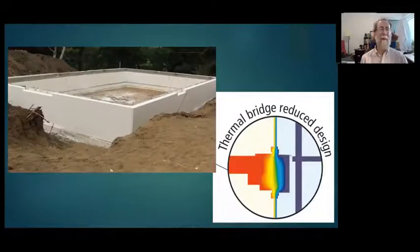Thermal bridge reduction for us started with the entire foundation clad in insulating foam, both inside and outside of the frost footings, underneath the floor slab. We have a slab on grade. We don't have a basement. So there's no ground contact. No part of the house structure itself is in direct contact with the soil. It's all mitigated by insulation.